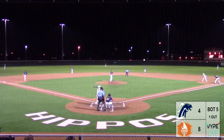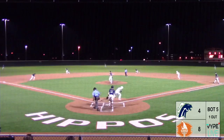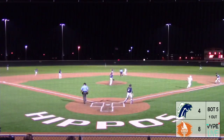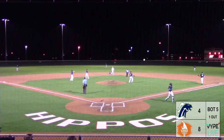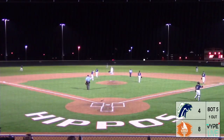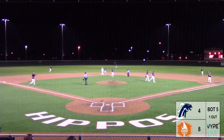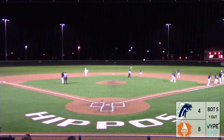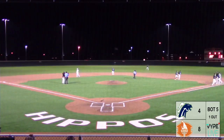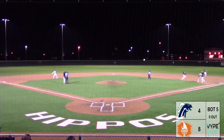0-for-2 today, flew out, struck out. First pitch, grounded sharply to the third baseman. Throws over to second, gets the force out at second. Oh, and he gets run into. So that should be a hard slide, and that will be a double play to end the inning. Yeah, the runner advancing to second base made a hard slide in and took out the second baseman, Jack Goins, while he was trying to make the throw to first, and the umpire called that out.